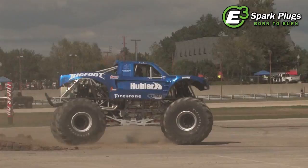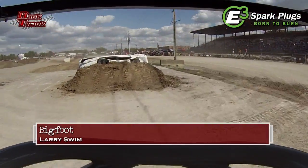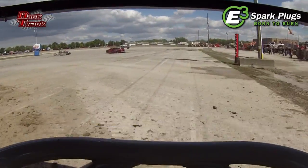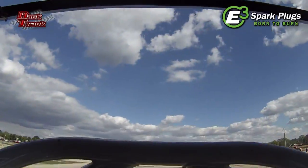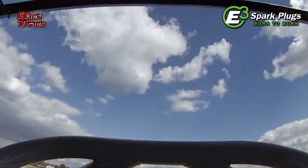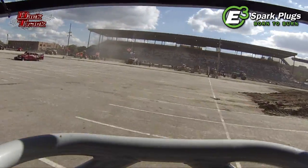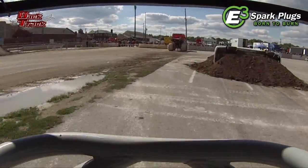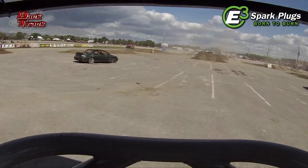That's going to round out the freestyle run for the Bigfoot team. Let's backtrack and take a look at some of the onboard footage from Larry Swim's Hubler Bigfoot. Spectacular to see exactly what the drivers see and what these trucks are going through, and the Bigfoot team making it possible, riding along with Larry Swim.